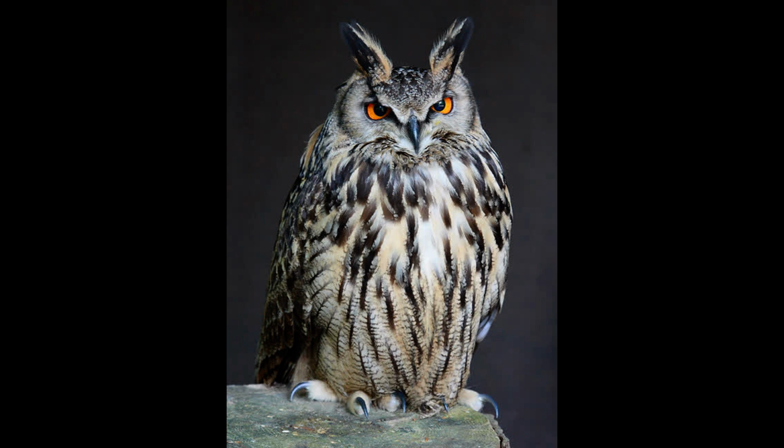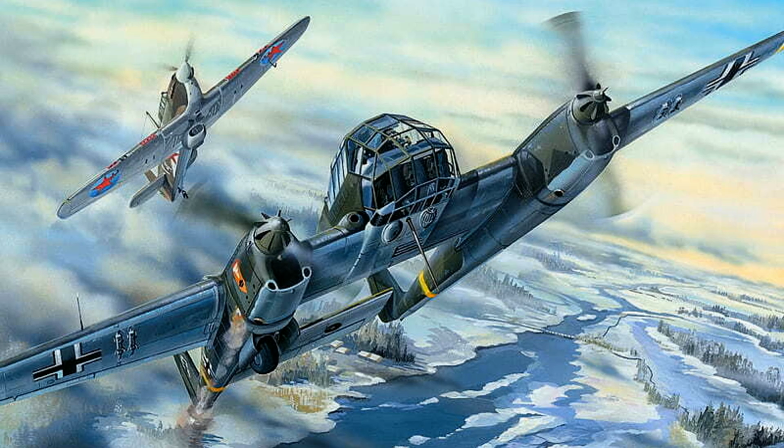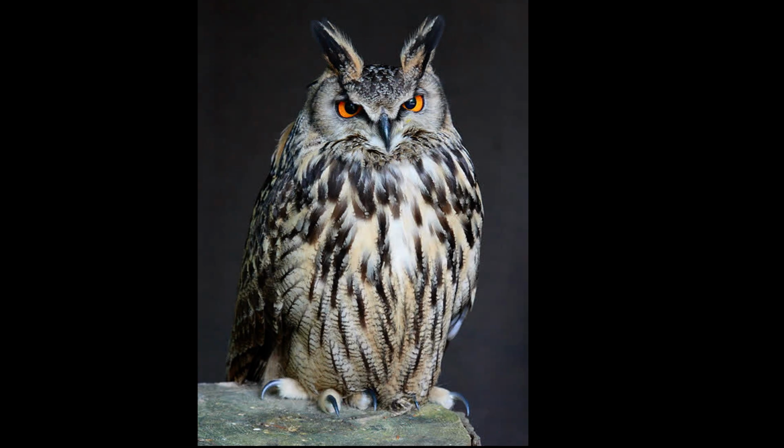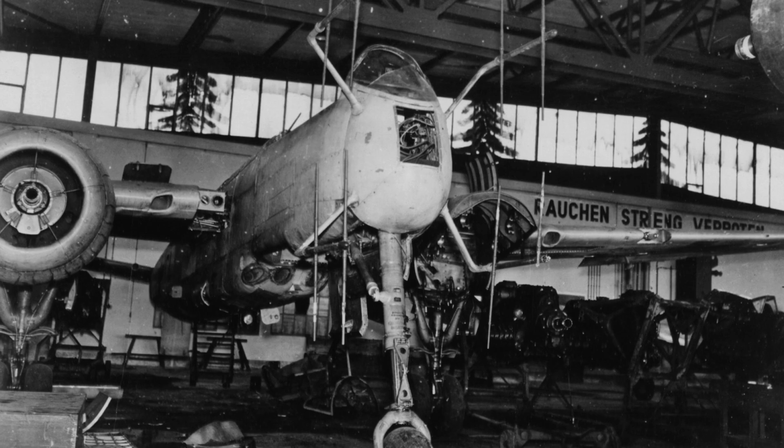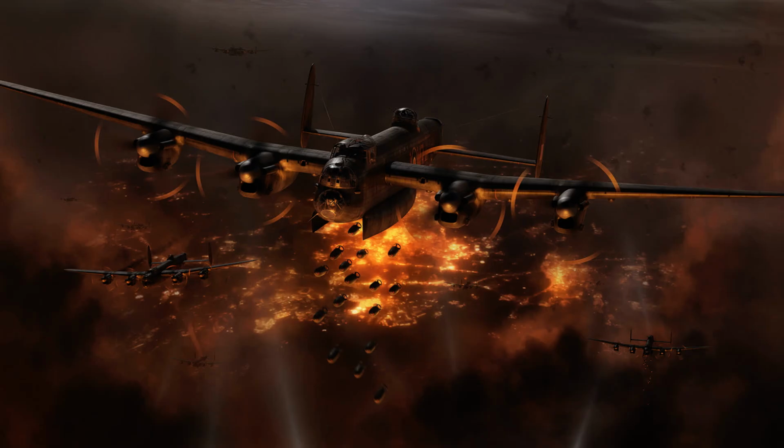Its nickname was Uhu, which is Eagle Owl, and yes, I know the Luftwaffe also had the FW-189, which was also nicknamed Uhu. For either aircraft, I just like the way that the word sounds like the call of an owl. Uhu. So production was started late, and was delayed even more when RAF raids on Heinkel's factories destroyed almost all the blueprints in spring 1943.